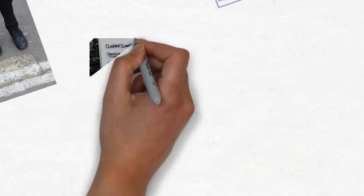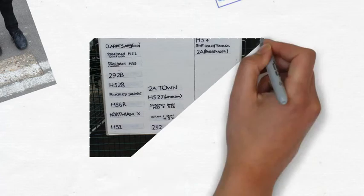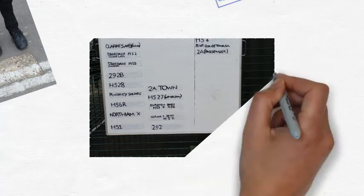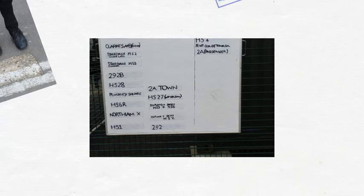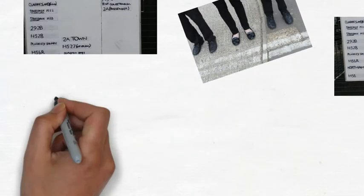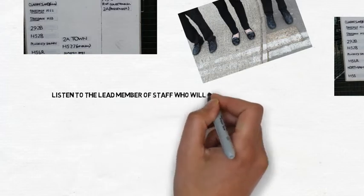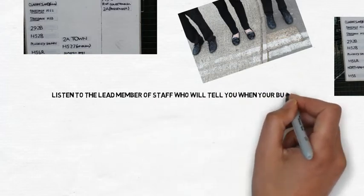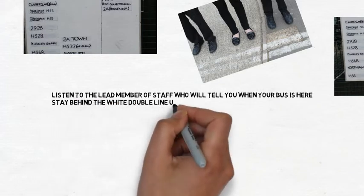The board is like a map. On the left are buses that are on the left-hand side of the bus park, and the same goes for the right-hand side. They are also in order so you can see where your bus is. There will be a member of staff coordinating bus duty. When your bus arrives, they will tell you when it is safe to go and get on it. Wait behind the white line until this point.